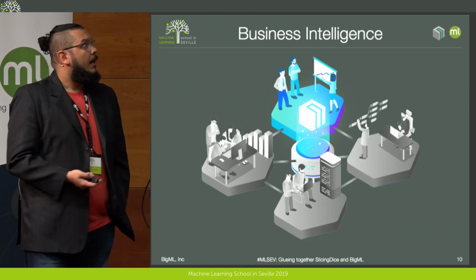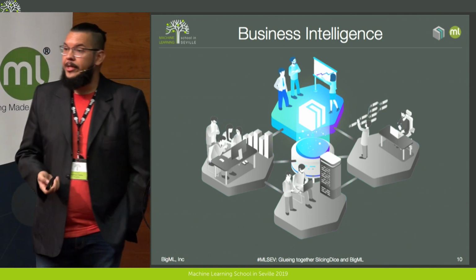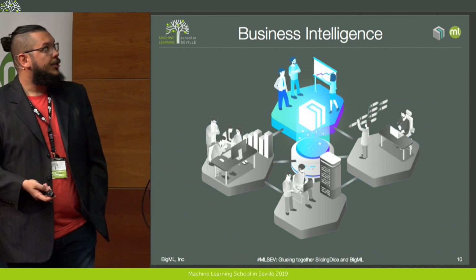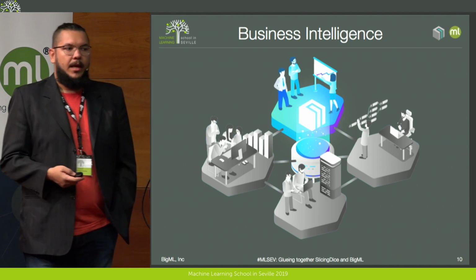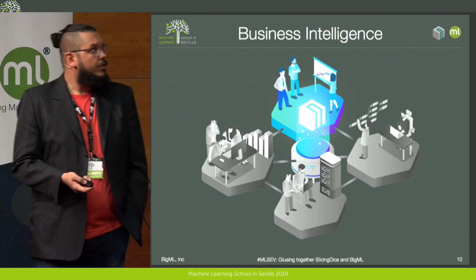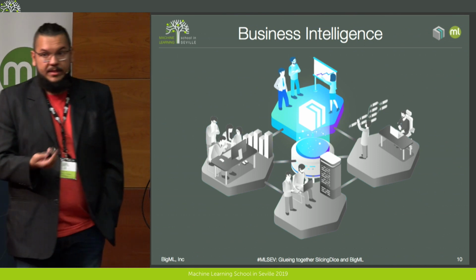The third part of SlicingDice would be our BI modules. We have two main BI tools here. There's a chart and dashboard creation tool where you can create any chart you need and share it very easily, and also embed those dashboards using an iframe code, which takes almost no time at all, and can be done by people who know nothing about business intelligence like myself.